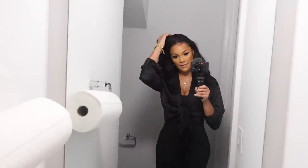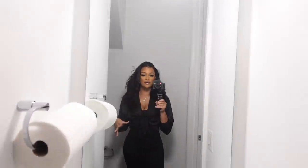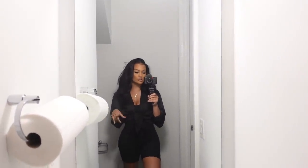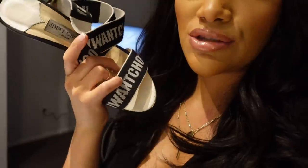And then for my bag, I'm gonna carry my black and white YSL bag, and then I'm gonna be wearing my Jimmy Choo shoes. So I'll show you guys those. This is the bag I'm gonna carry, my little YSL. And then for my shoes, I'm gonna be wearing these Jimmy Choos. And yeah, that's it.